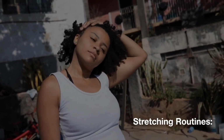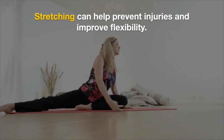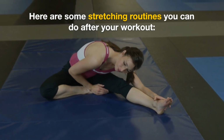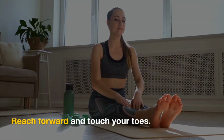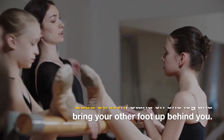Stretching routines. Stretching can help prevent injuries and improve flexibility. Here are some stretching routines you can do after your workout. Hamstring stretch. Sit on the floor with your legs straight out in front of you. Reach forward and touch your toes. Hold for 30 seconds.